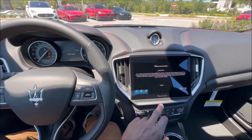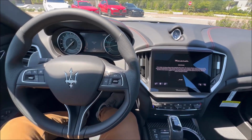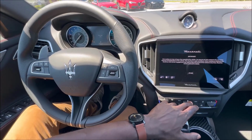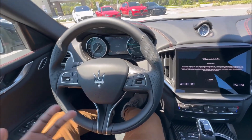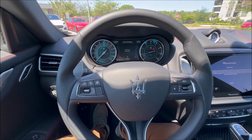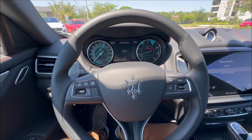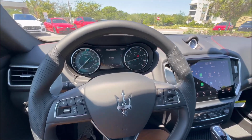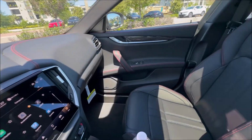And there she is coming to life. Now, we know everything we've seen in this car for the 2024 model year. So really it's going to be a recap of what we know and love with the Ghibli, and what this specific option has. Again, we know that there's only one interior color for the 2024 model year. So that's what you're looking at here.